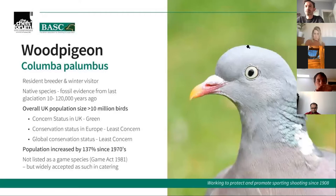So we're going to look at the wood pigeon first. Again, it's the humble wood pigeon, vastly overlooked by lots of people, and easily confused with its urban dwelling cousins. But the one we'll look at is the wood pigeon, the one you'll tend to find in the countryside. Obviously, it's a resident bird. It's also a winter visitor. It's a native bird, clearly, with glacial evidence of its existence. And it's in no desperate need.